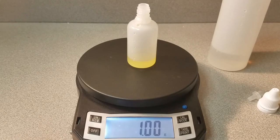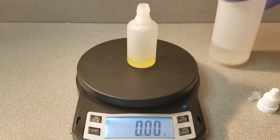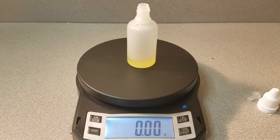And now, it's just time for the VG. Put the VG in. Time for some VG. And VG is calling for 29.89 grams.